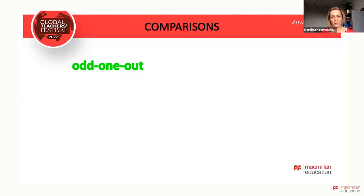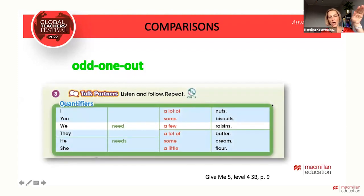So very often what happens is that the odd one out is so obvious that students do not need to take much time, and they certainly do not need to think much in order to choose the odd one out. The best odd one out activities, the way I see it at least, are based on groups of words which are theoretically the same or very similar.